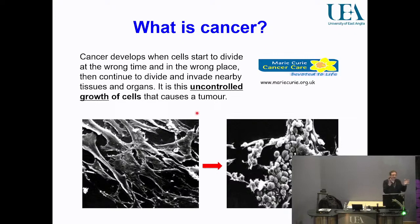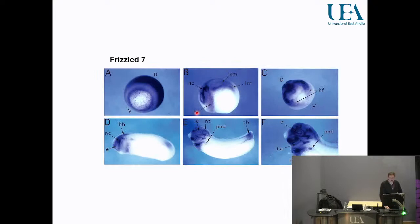And it was not surprising that around this time, a number of genes that had been shown to play a role in development were found to be mutated in a number of different cancers. So it was beginning to be seen that there were links. The genes and proteins that are controlling development, if they're mutated in different ways, can lead to cancer. So this was something that I was really interested in and wanted to make the most of. So initially, when I first came down here, I started work on Frizzled-7, and I'd always been intrigued by the expression pattern of this particular embryo here.